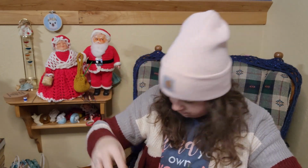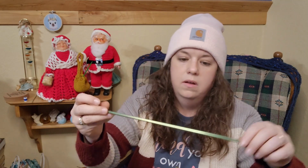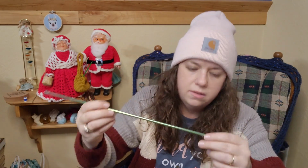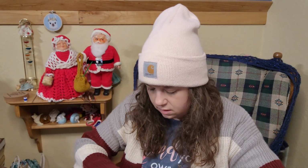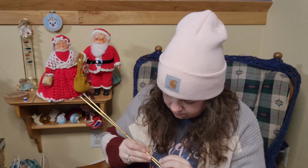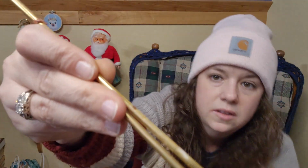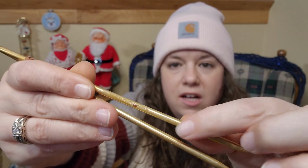Now this one is an 8. I don't think there's a mate to this one either. And that one was in good shape too, dang it. Ugh. Yeah, I don't think these are any good either. This is a Sears 6. It's almost like corrosion right there. See, like I just scratched that off. Yeah, I'm not keeping that.